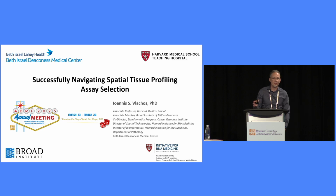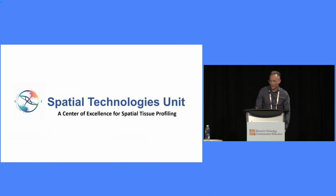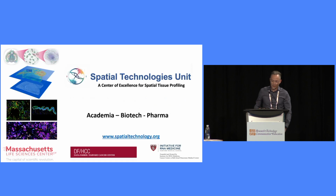I'm focusing on the navigating portion. And just a little bit about me, I'm faculty at Harvard Medical School. I'm running a lab at Beth Israel Deaconess Medical Center and 2 core facilities. One of the facilities is the Spatial Technologies Unit, which will be quite a part of the focus. It was established back in 2021 as a freestanding center for single-cell and spatial service provision, about one-to-one revenue from internal and external clients.